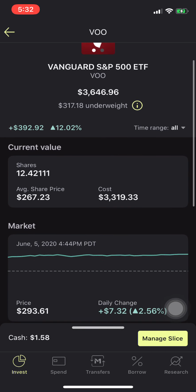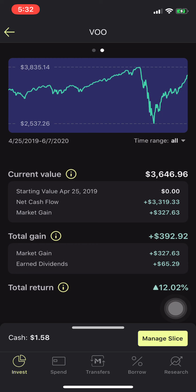And you can see that this specific position, total return was 12%. Market gain was $327. Dividends was $65 so far.